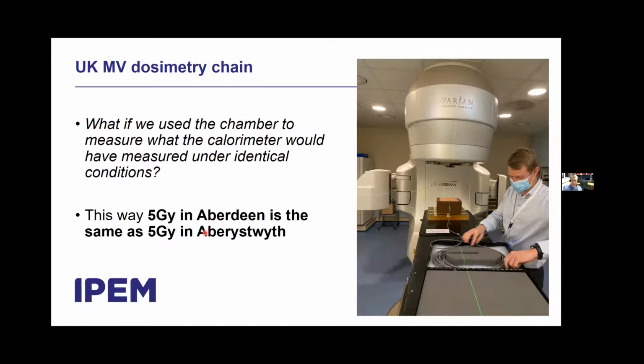But this is a key idea, and it's such a wonderfully simple thing, and it's employed all over the world. You have a primary standards laboratory, which is the NPL in the UK, which manage your graphite calorimeters. And you send away your ionization chamber from your hospital, and they give you a factor that converts the chamber charge to the calorimetry. It's a wonderfully simple idea, and it's so important to consistent and safe and effective radiotherapy.